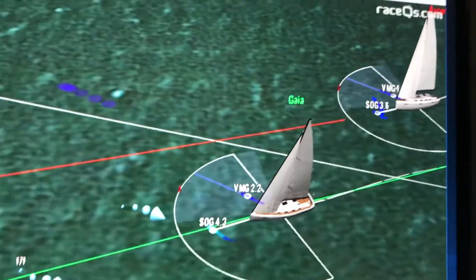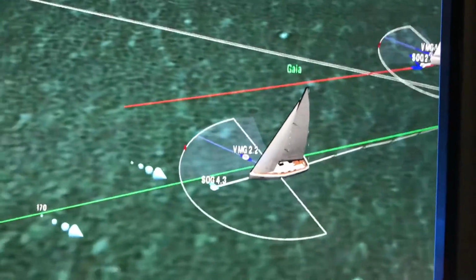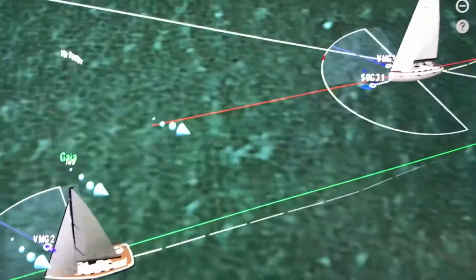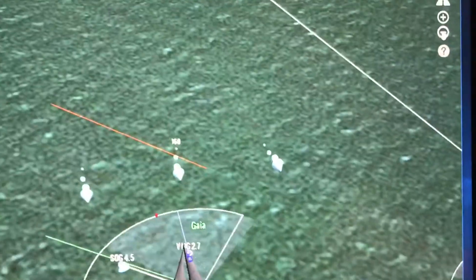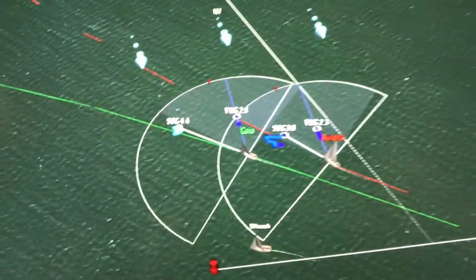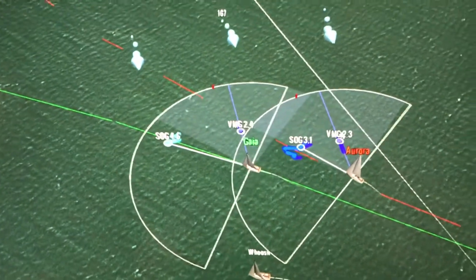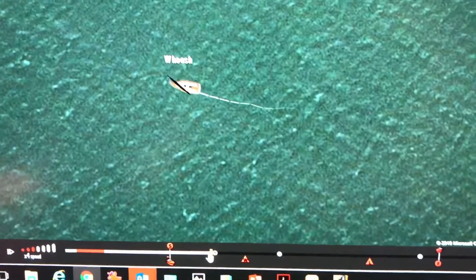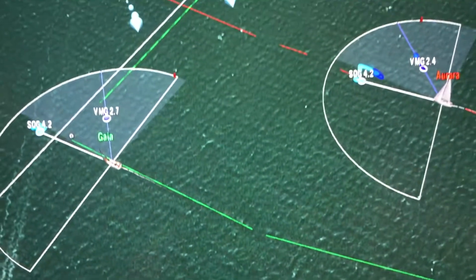It may not look like it from here, but let me reorient this. So you can reorient all this by clicking here and zoom back. RaceQs is pretty clever. You can see velocity made good. Well, ours is 2.9 at this point. This is 2.5. So I just clicked on the part there where we're about to tack, so watch what happens here.